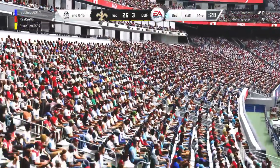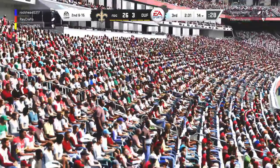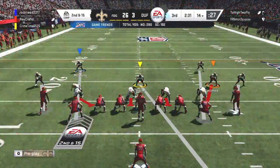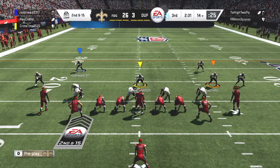They can come back up. Yeah, he caught that just so after the penalty, heading in the wrong direction, second and 15.